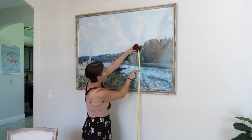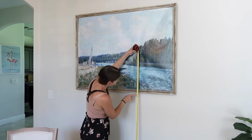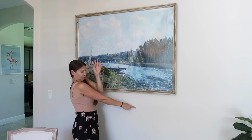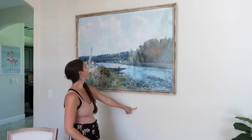I'm trying to measure how many more inches I have. I think even just lowering it a few inches, because artwork is supposed to be eye level, and Alex is walking by and he's like, oh, it's eye level for me. Yeah, but he's 6'2" and I'm not. So I don't know if it looks awkward if it's too high, but that's where it is right now.